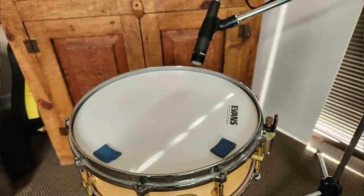So now, check this out, kids. Look at that. I borrowed a snare drum from our head screener, who's a world-class drummer. And so I mic'd it up. And I wasn't all that happy with the shot, to be honest with you, because it doesn't really show the angle of the microphone all that well.